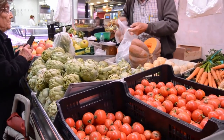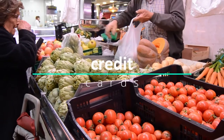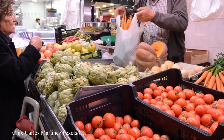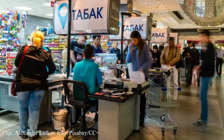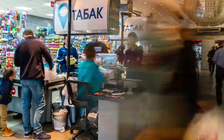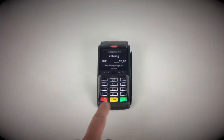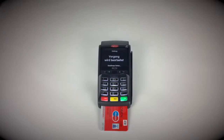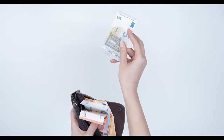Credit cards, Kreditkarte in German. Very few German grocery stores, or any stores for that matter, accept credit card payment, and then only in tourist areas or at larger stores. Most will accept the EC bank card, which requires a German bank account. But your best bet is plain old cash.